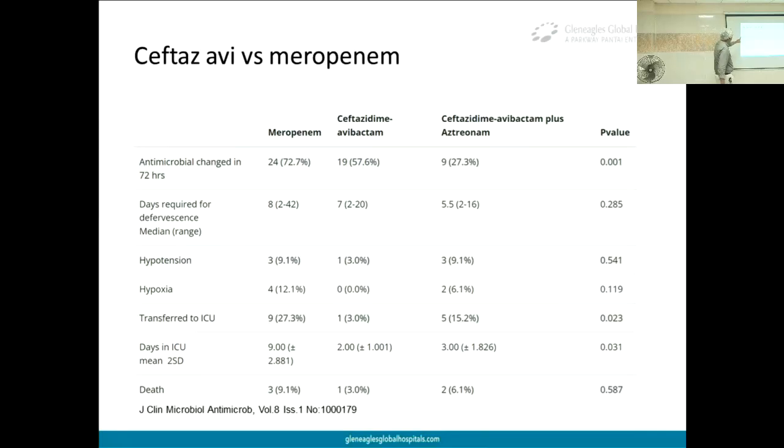And also look at this. Antibiotic change within 72 hours. The majority of patients who are started on meropenem had to be changed. Very few, much less of these had to be changed. The patients getting the least change was the ceftazidime avibactam group. Right? So basically it tells you that meropenem was not the right choice. So these two data sets tell you that if you start meropenem, the chances are you will probably have to change it. If you start meropenem, your patient is more likely to go to the ICU.